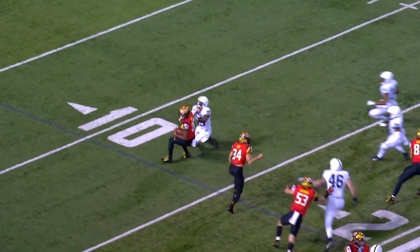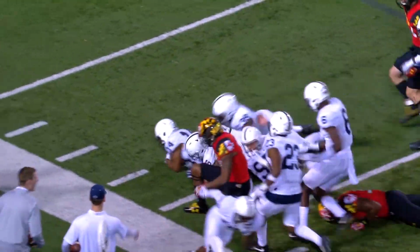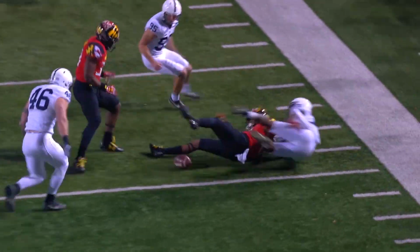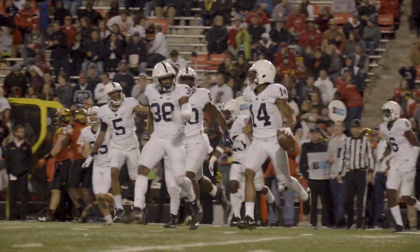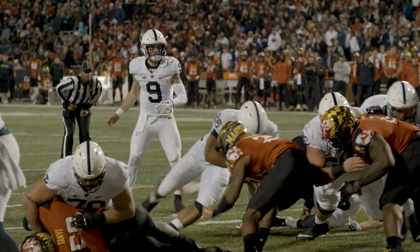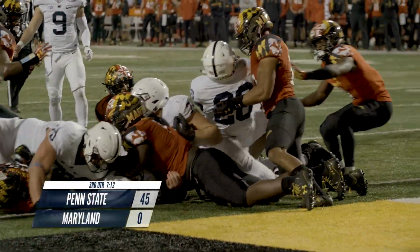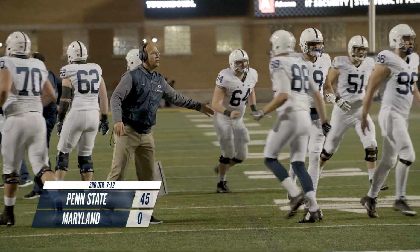Trying to find some running room, he won't get there. The ball is out. The ball is out, and Penn State's got it. Josh McPherson forced it, and Zach McPherson, his brother, recovered it. Penn State's offense right back out on the field. Spins to the goal line. Touchdown, Penn State. Penn State has 108 points off of takeaways this year.